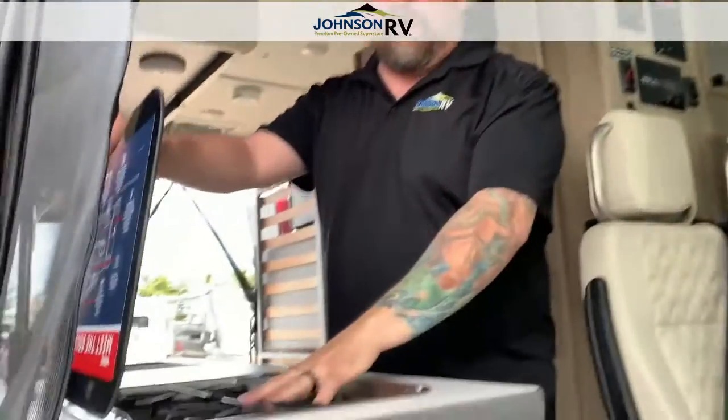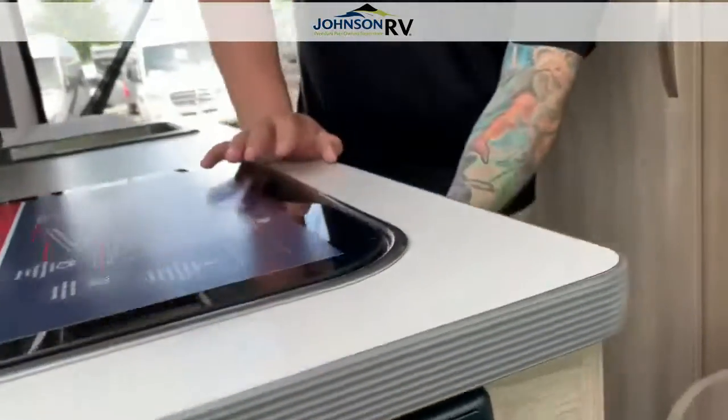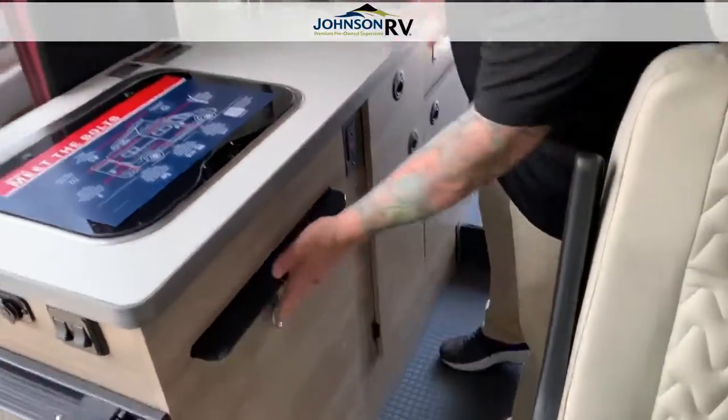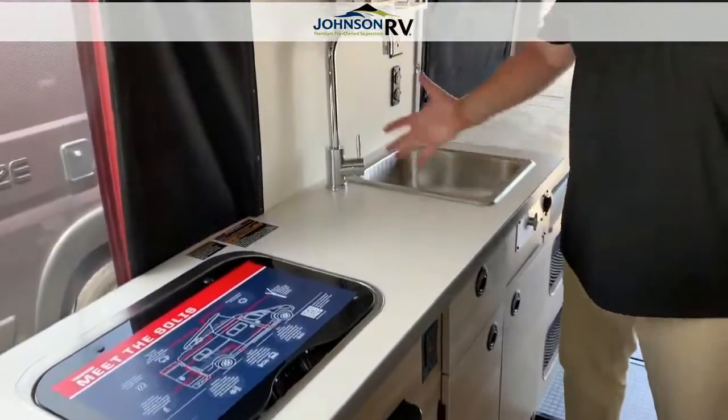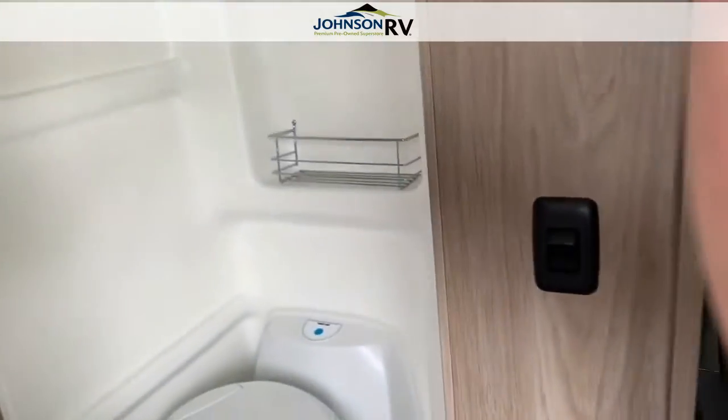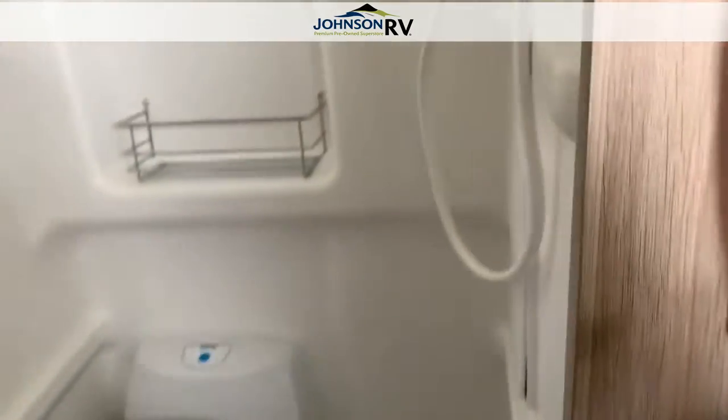We have our 2-burner cooktop. I really like this. A little more area for when you're cooking. Sink, which is nice to have, of course. Here we have our wet bath, which is actually pretty spacious because this is a fairly small unit. And they really, really utilized all the room in this thing.